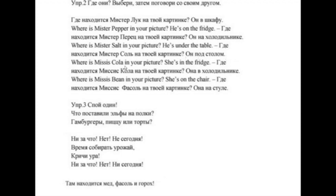Where is Mrs. Cola in your picture? She is in the fridge. Where is Mrs. Bean in your picture? She is on the chair.